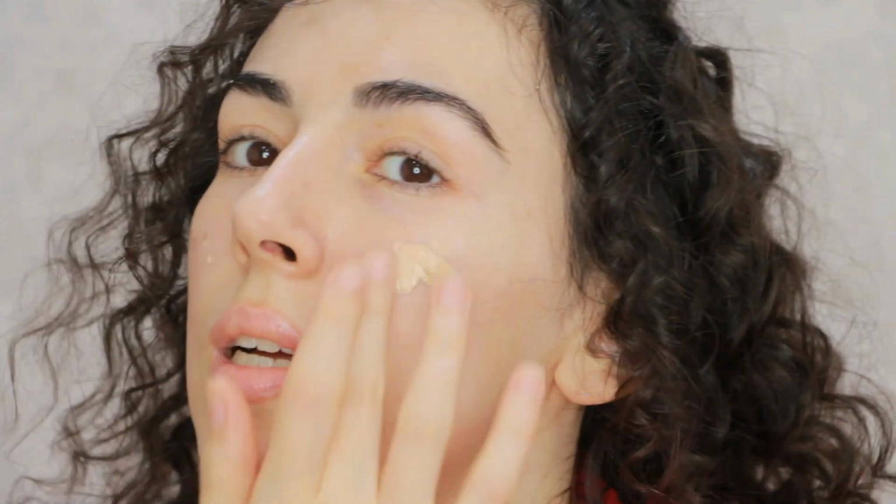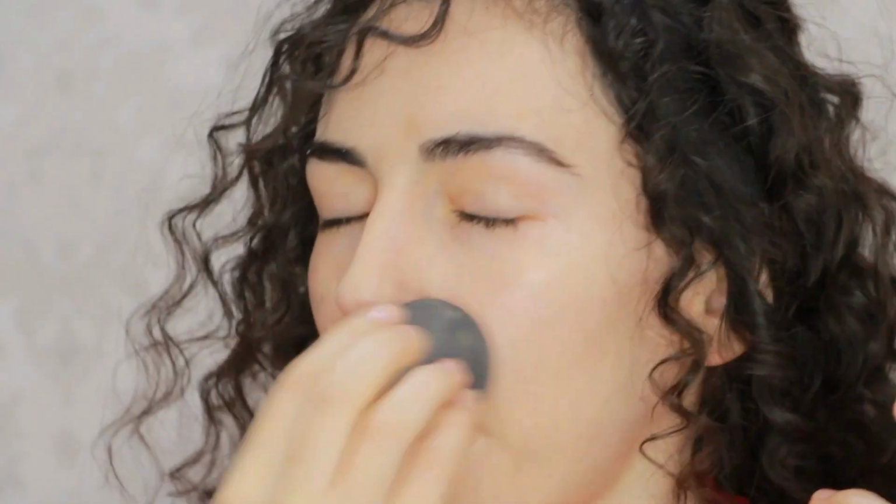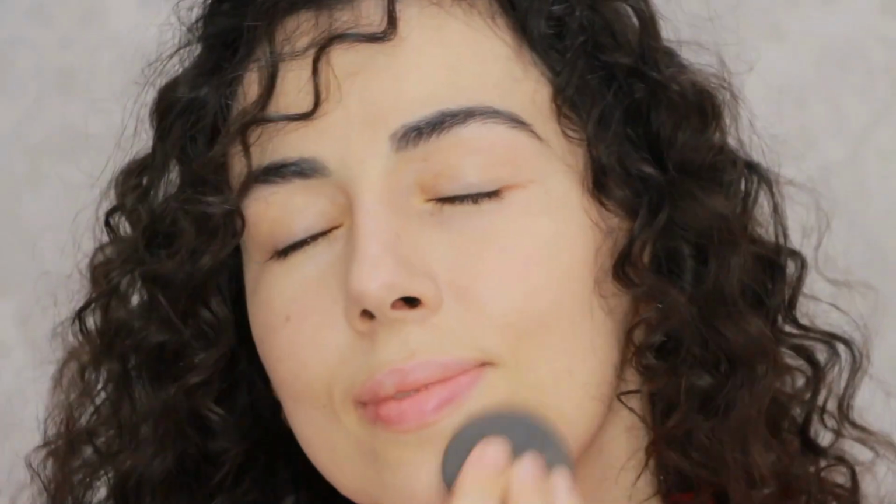Well, after I moisturize my skin, I apply foundation. Usually, I apply foundation with my fingers, but for this video, I opted for a beauty blender, as I got this black beauty blender, which is said to be the more professional version of the original beauty blender. Yes, I curled my hair for this.